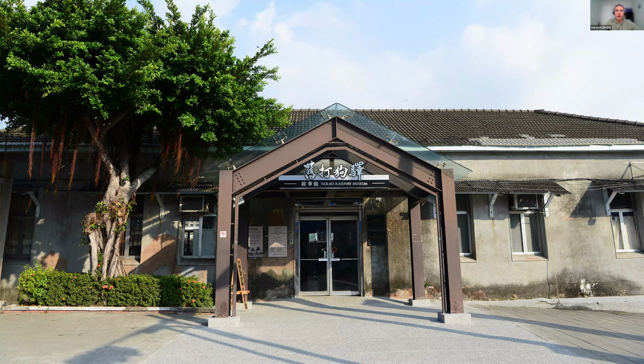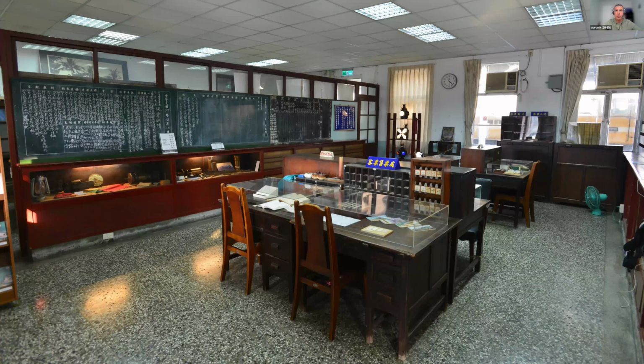This is the interior of that former railway station. And it's preserved here as part of the museum so that you can see what it looked like when the Japanese were using it.